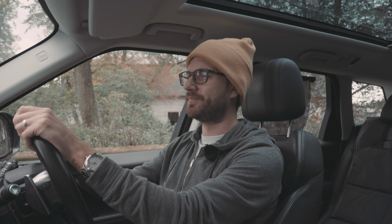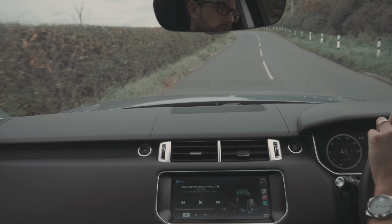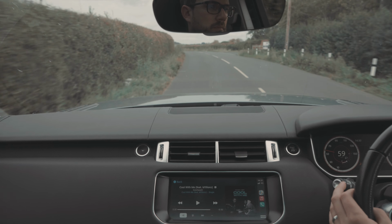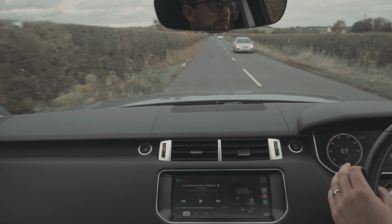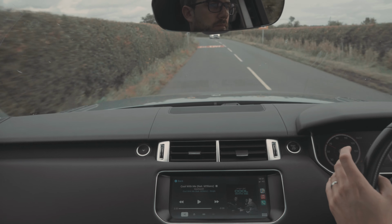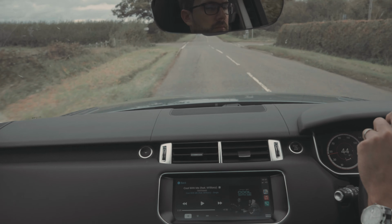It does have dynamic mode, so sport mode. It makes the accelerator a little more responsive, but it just firms everything up. So again, that can be quite useful around here anyway, on some of these roads with nice windy corners, etc. But it's never going to be as nimble as something like a Macan Turbo S or whatever, or even the SVR for that matter.